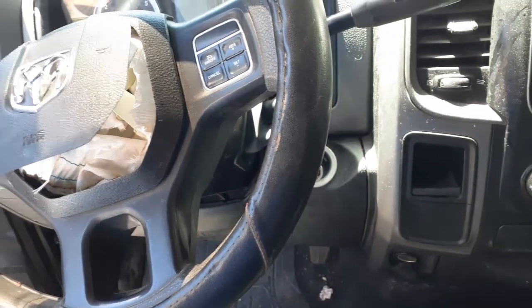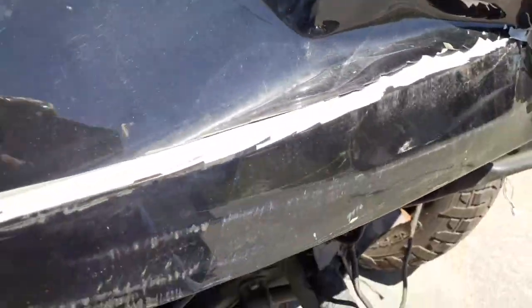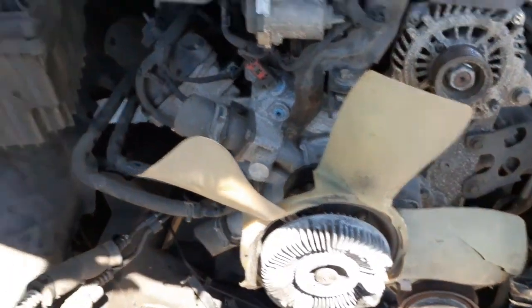And let's go under the hood. We'll look at this 5.7 Hemi motor. Again, couldn't get it started. This thing got hit so hard in the front. Didn't touch the motor, but just broke the fan. But it lit up the fuse box. Broke the fuse box, everything else destroyed, as you can see, ABS unit and all that. Motor looks good. Nothing really touched. All it broke was the fan.